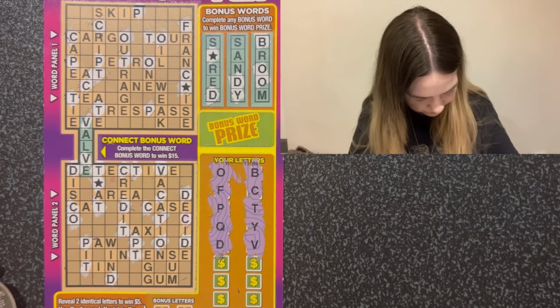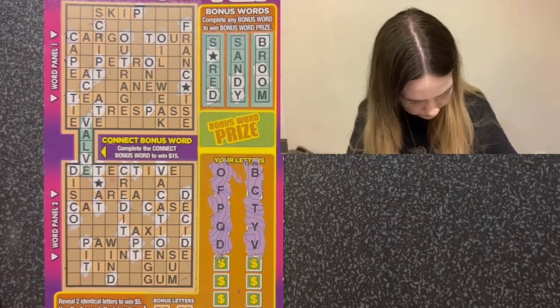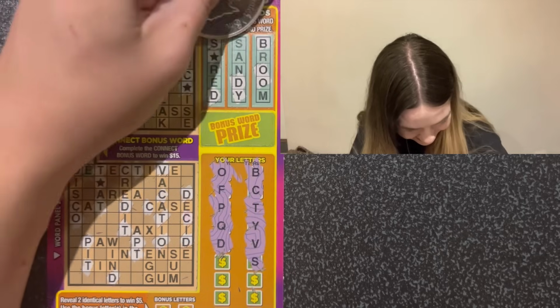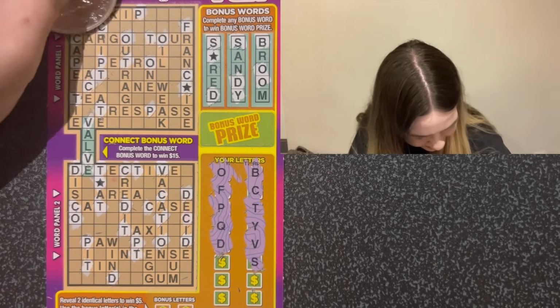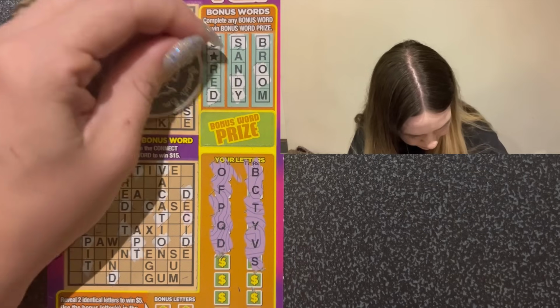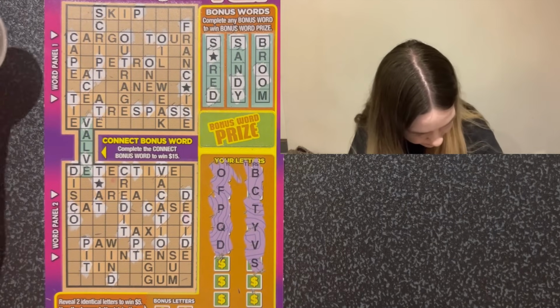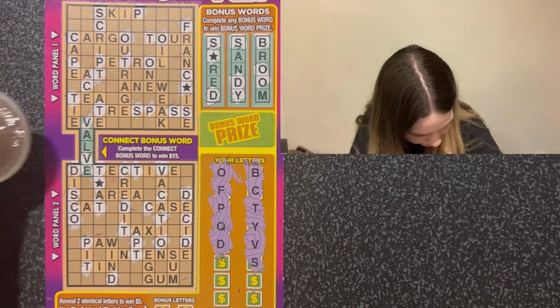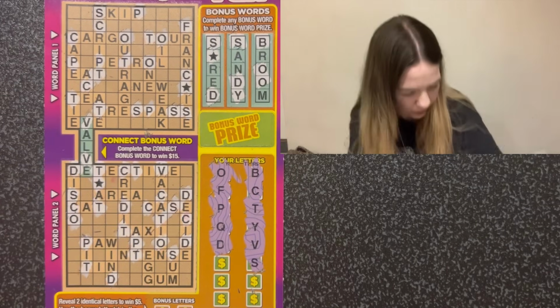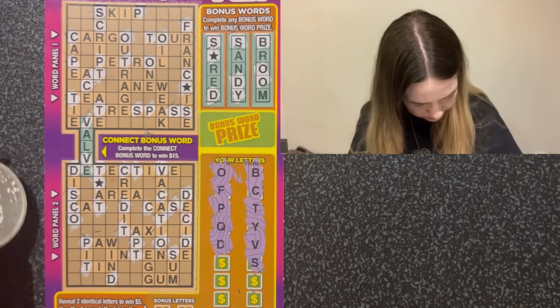Thank you. One. Pretty please. I don't know, I haven't done a $5 one of these for a while. The $5 one's probably my favourite to do out of the crosswords. I have to do a $3 one too. I haven't done a $3 one for a really long time.